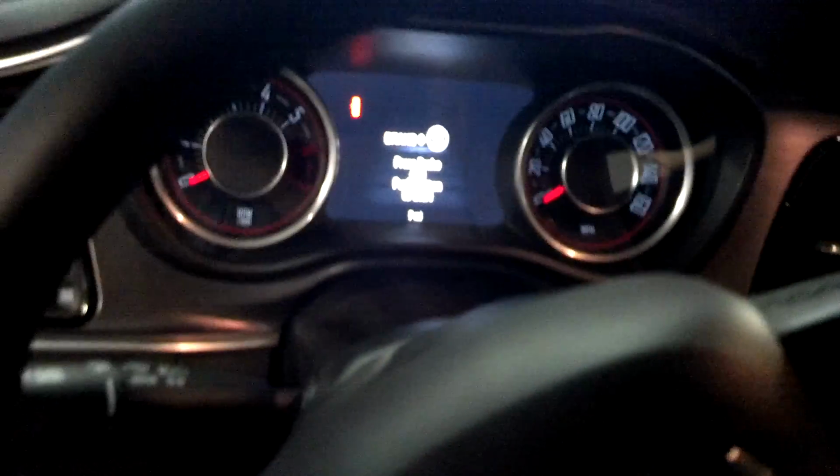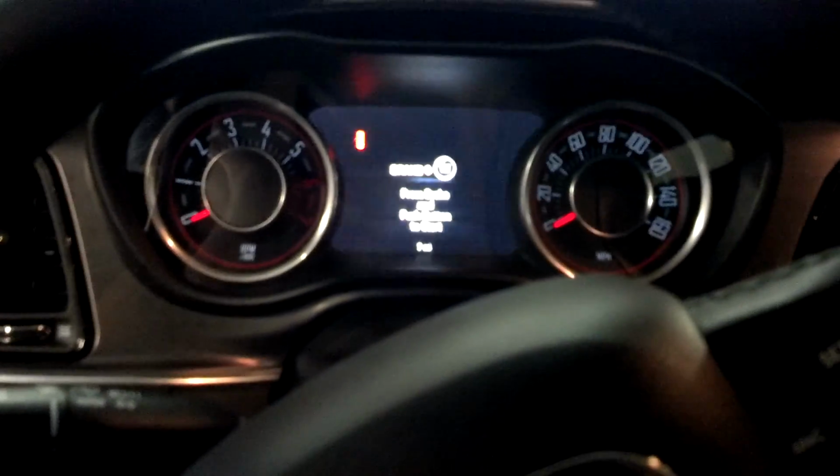It does not have leather. It's the cloth. But cat skins can be put in if you prefer that. I want you to see the dash. There you go. Big 8.4 screen. That's nice. Here's the rest over here. And you've probably already seen the insides of these, so we won't get crazy.